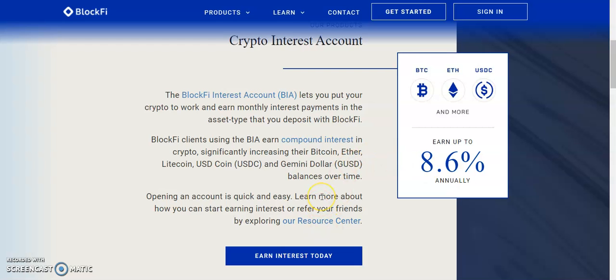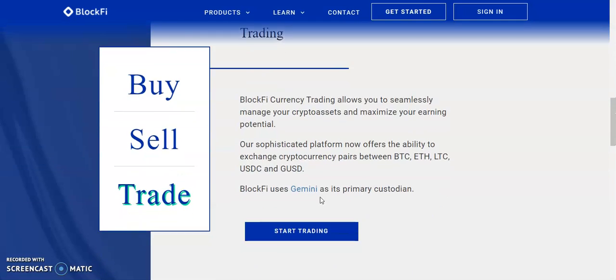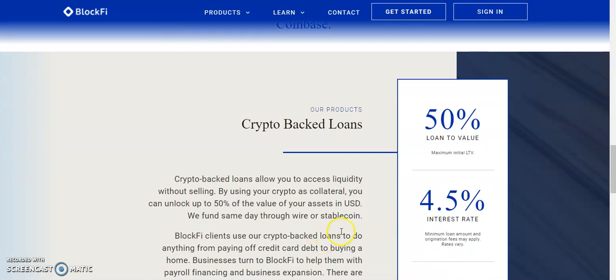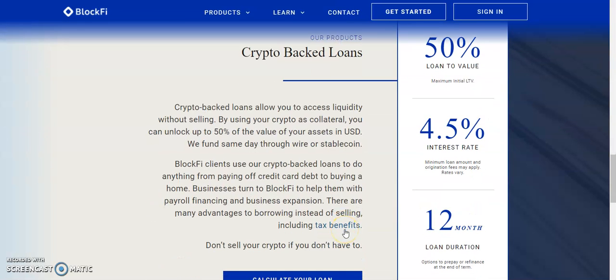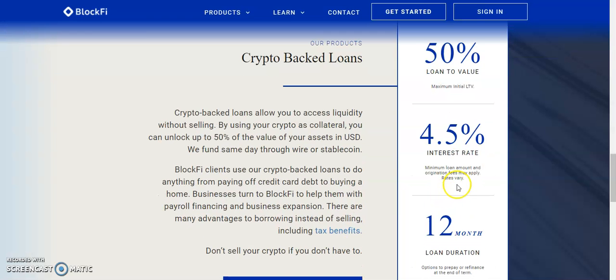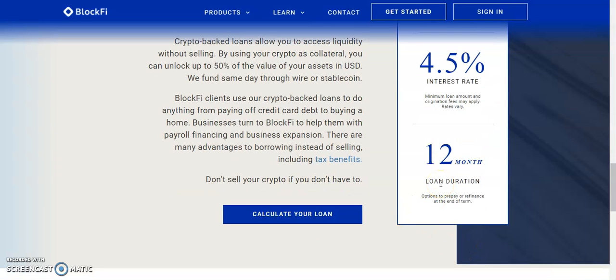They lend out to big institutions. BlockFi is the only independent lender with institutional backing from investors, including Valar, Galaxy Digital, Susquehanna, and Coinbase. When they loan the crypto out, you're borrowing against your own crypto, at 50% loan to value. You can do smaller, 20, 25%. I think they go down to low interest rates, and then different loan durations, so you don't cash in your crypto if you need it.